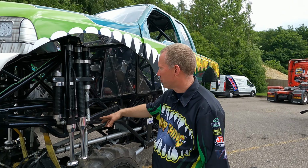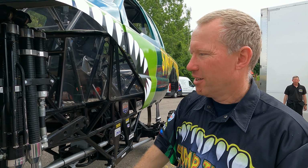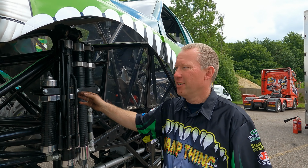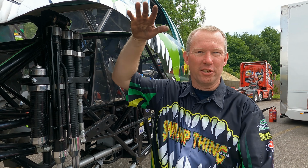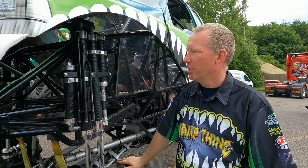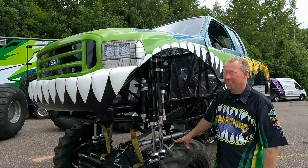The other thing we do just to get it in the trailer: there are no physical springs on the monster truck. It's nitrogen over hydraulic shock absorbers. So to get it in the truck, we just let the nitrogen out of one shock absorber to let the suspension go down, and then we can drive it in the back. Otherwise, the roof hits the top of the trailer. I was going to say, the size of this thing, and it squeezes into that truck over there. Okay, that makes more sense.